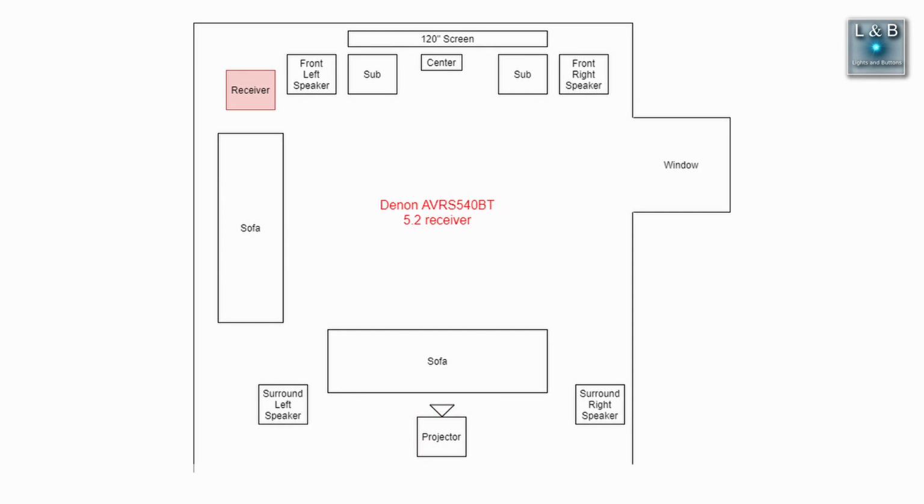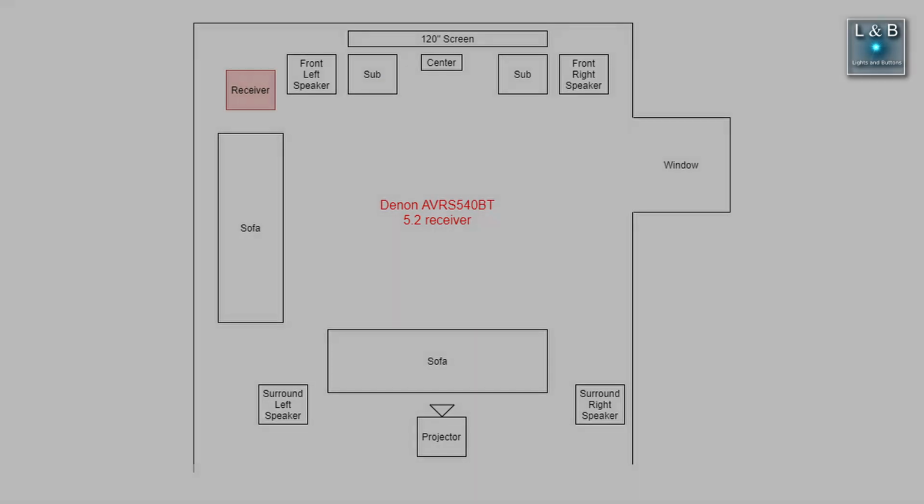To tie this all together, we have the Denon AVR-S540BT receiver. Now this is a new one. Previously I had a used AVR-S500BT that eventually malfunctioned, so I have replaced it with this current one.